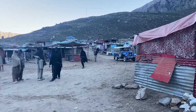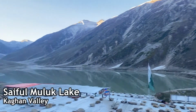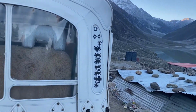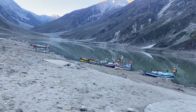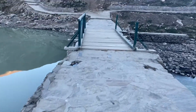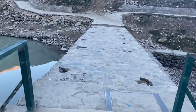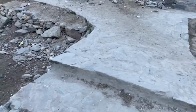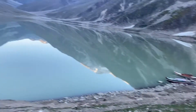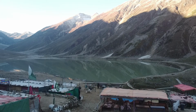After around 20 minutes of a really bumpy and at times scary ride, you get to see the beautiful Saif-ul-Maluk lake. The lake is named after a famous fairy tale character. In the mornings you can avoid the big crowds, but the place is unkept and deserves some funding to develop the roads and surrounding area around the lake.